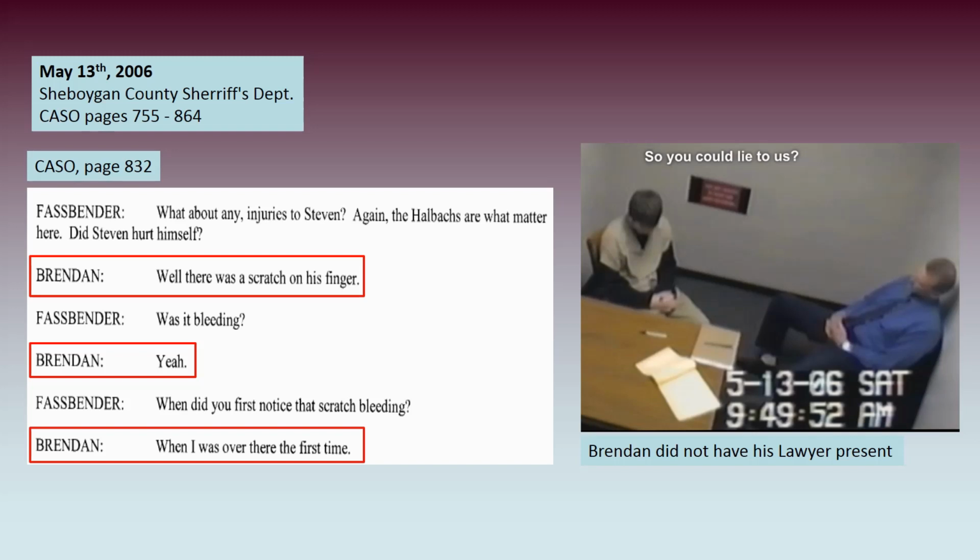I quote, Fassbender: What about any injuries to Steven? Again, the hallmarks are what matter here. Did Steven hurt himself? Brendan: Well, there was a scratch on his finger. Fassbender: Was it bleeding? Brendan: Yeah. Fassbender: When did you first notice that scratch bleeding? Brendan: When I was over there the first time.